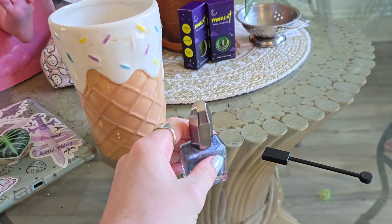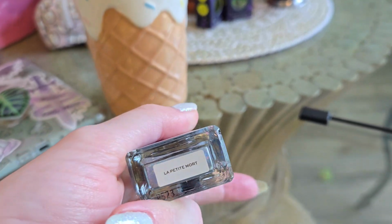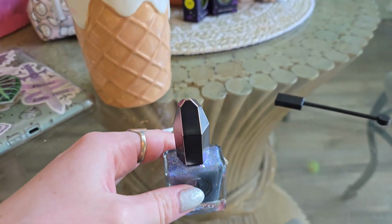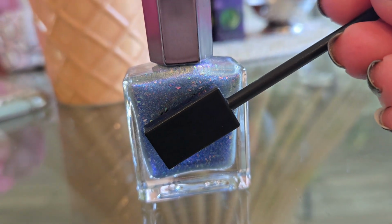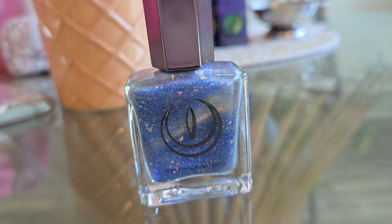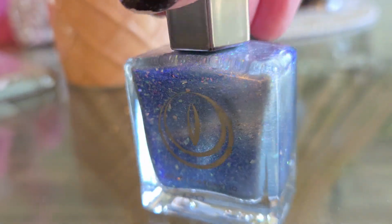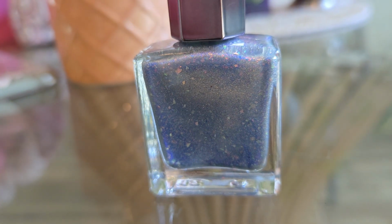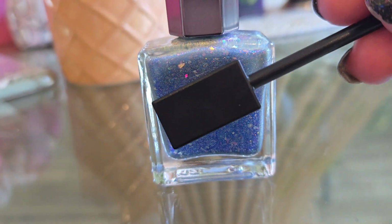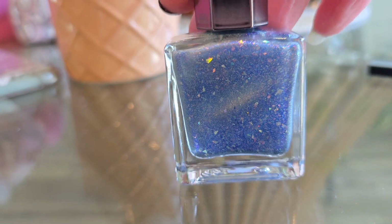But the color I am going to be doing is Le Petit Moire. It is a magnetic shade. So when you hold your magnet up to it, it's this royal blue with a bunch of chunky glitter and a silver streak going through. So I cannot wait to do this polish. Oh, I'm so excited.